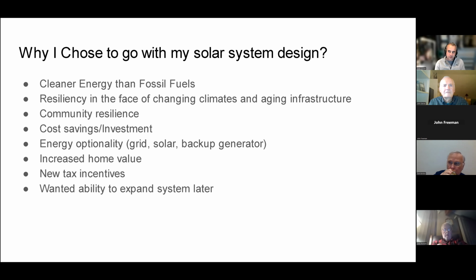And so why I chose to go with specifically my solar system design. If you look at all the different things about setting up a home backup system with solar, I kind of said yes to all of them. So I wanted cleaner energy than fossil fuels, right? I don't ignore the fact that there's a carbon footprint for making the hardware, but over a long enough time scale it's cleaner than my fossil fuel usage was. A really big important thing for me is resiliency in the face of changing climates and aging infrastructure, right? DTE didn't treat my neighborhood too well over the last year, so I kind of wanted to help out with that. Community resilience is a really big thing too.